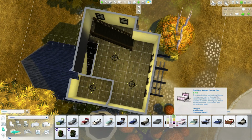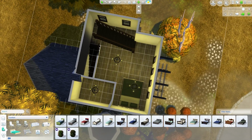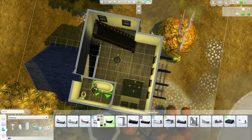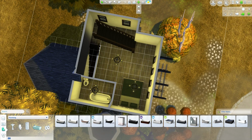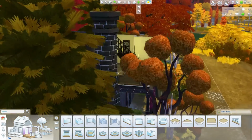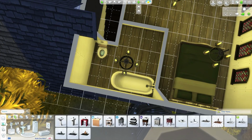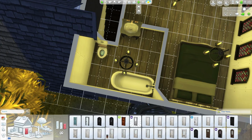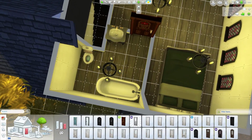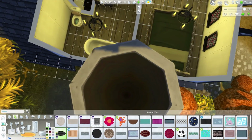And at first, I did have a double bed up here. And when I was playing through it, she wasn't able to get to her bed. She kept trying to sleep on the little bench that I put in front of it. So I ended up just getting rid of the double bed and putting a single bed, and that worked fine. But if you do want a double bed there instead, I would probably just get rid of the bathtub, add a shower, and shorten the bathroom a little bit.